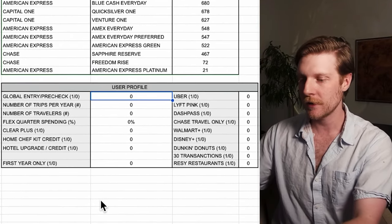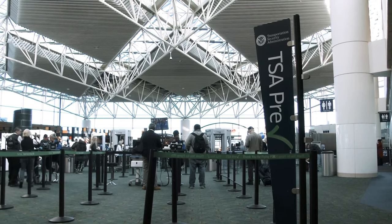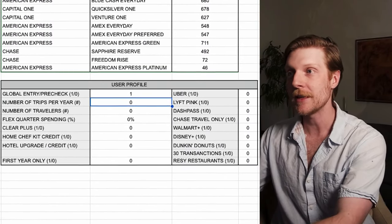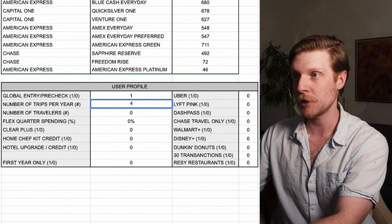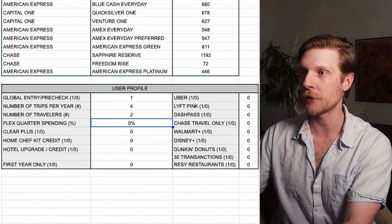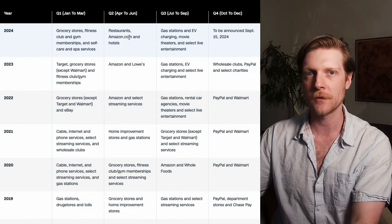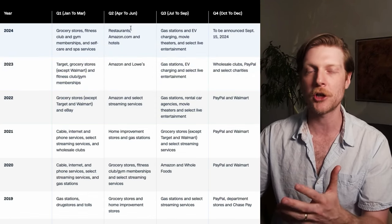Global Entry, PreCheck, my wife and I will utilize that. So I'm going to put a one in that category. Number of trips per year, we're expecting 4 trips in the next year. Number of travelers, 2, that's for my wife and I. Flex quarter spending, this is for the Chase Freedom Flex card. We think we'll hit 50% of the Chase Flex spending categories that change every quarter.